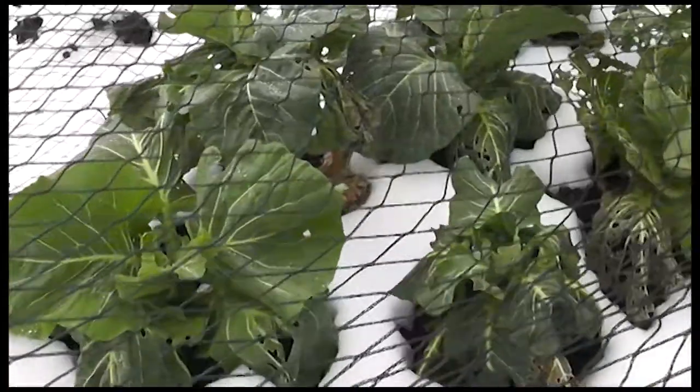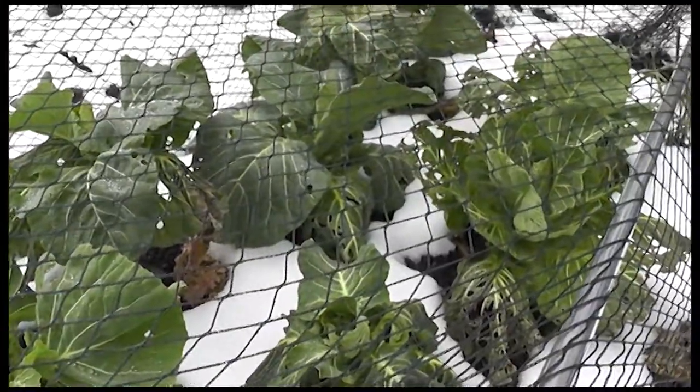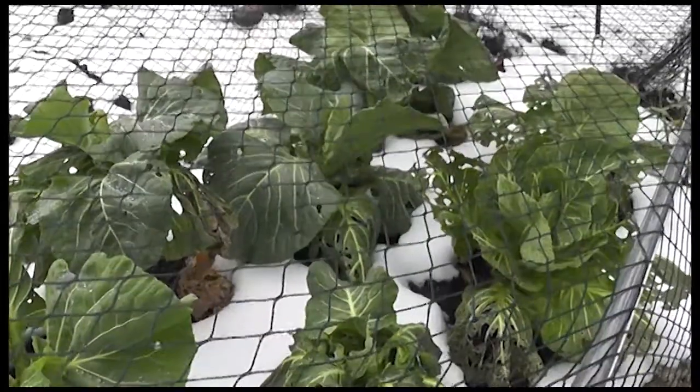How much bigger do they need to be before you harvest? One thing with spring cabbage, they don't really form a heart. They are what is known as spring greens. If you left them for ages, would they form a heart? Not a really solid heart. They will form a semi-heart, but it'll always be light green. It's almost like a funnel shape, isn't it?